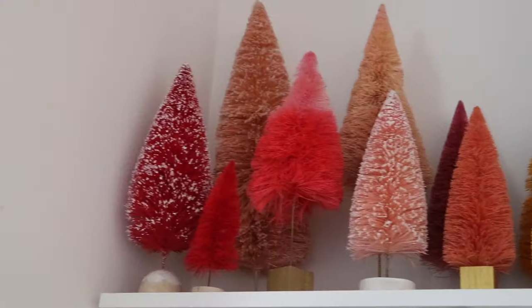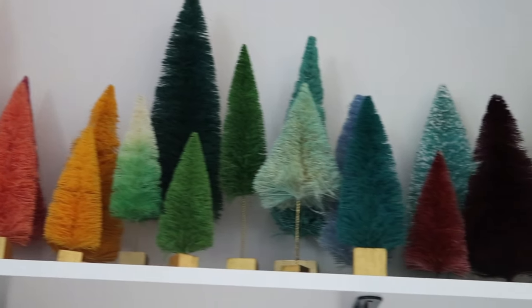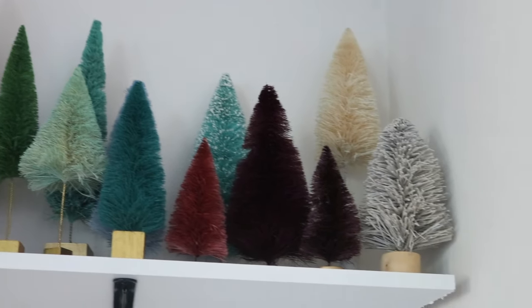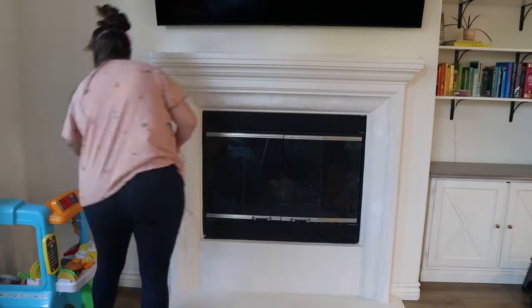So after all my fluffing and rearranging, this is what I ended up with. I love it. I love all the different colors, all the different sizes and heights. I just absolutely love it. Then, for some reason, I moved on to the mantle instead of finishing the shelf. We'll come back to that.